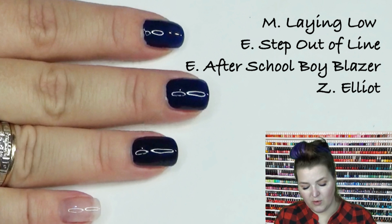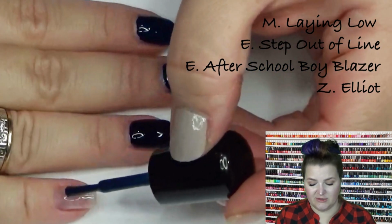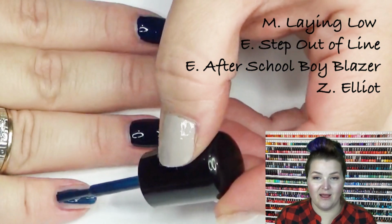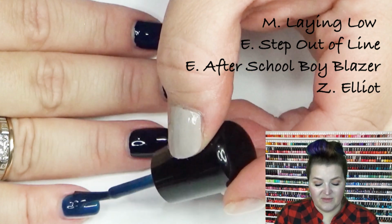We're going to go more in towards the tealy kind of blue, but definitely blue, not teal green. This one is Zoya Elliot, and it's just so scrumptious. I love this color.